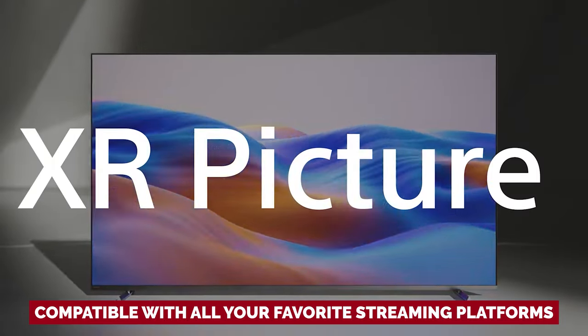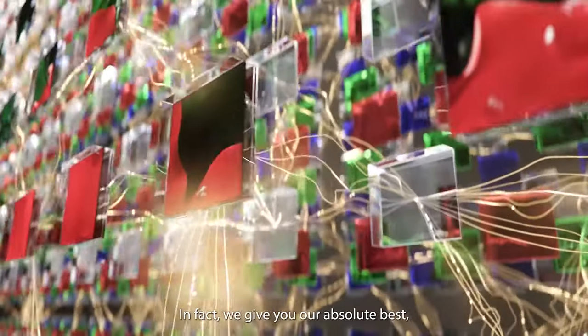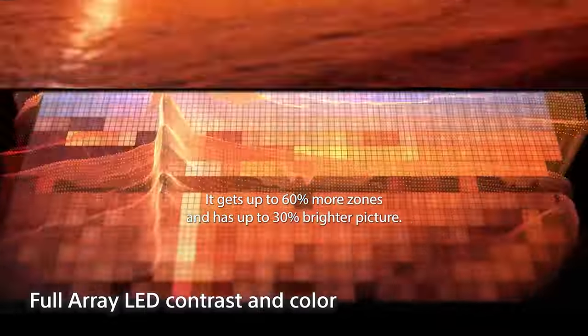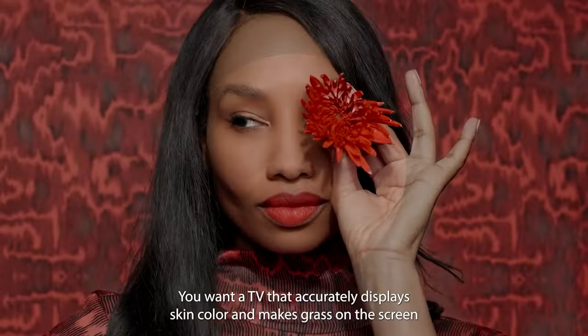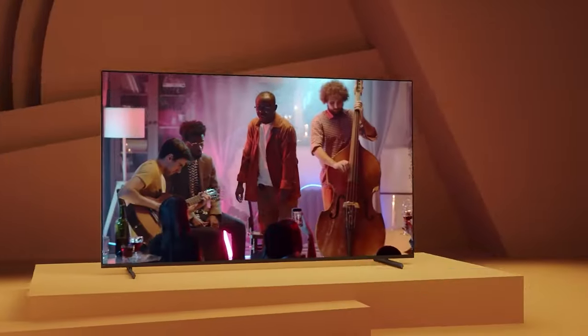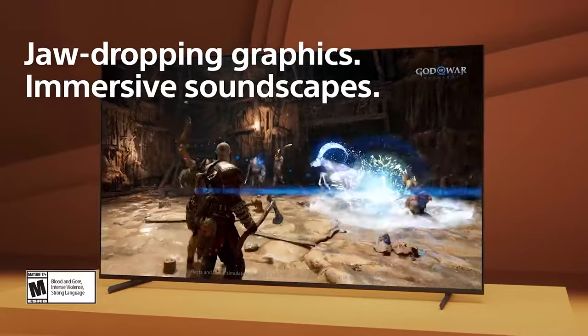But wait, there's more! This TV is compatible with all your favorite streaming platforms, from YouTube to Disney+. So you can binge-watch your favorite shows without missing a beat. And with built-in smart features like Google Assistant, Chromecast, and AirPlay, you'll have all the power at your fingertips. Talk about convenience! We can't forget to mention the built-in speakers that bring the sound to life, the adjustable stand for the perfect viewing angle, and the powerful processor that ensures smooth performance. It's like having a home theater experience without leaving your couch.